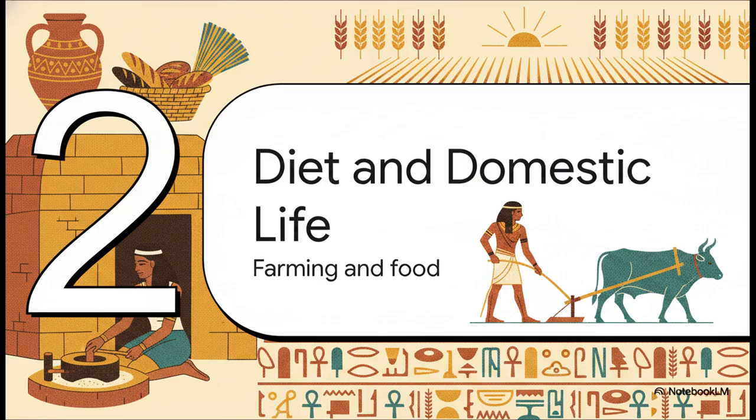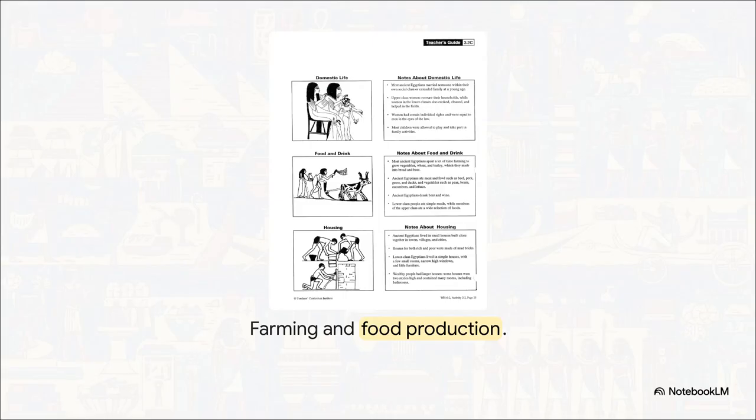Moving right along, Section 2, Diet and Domestic Life. So, moving from the living quarters out into the fields, we see that ancient Egyptians spent an immense amount of time and energy farming. They relied heavily on the Nile River to grow wheat and barley. Why? Because those were the absolute daily staples they needed to make bread and beer.